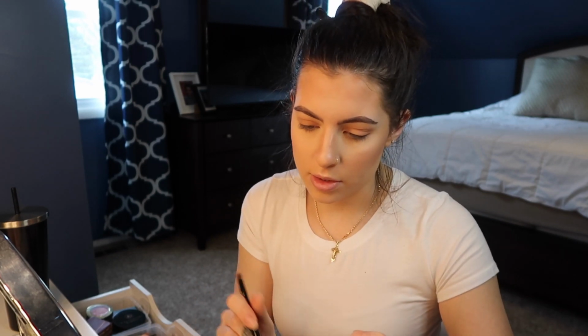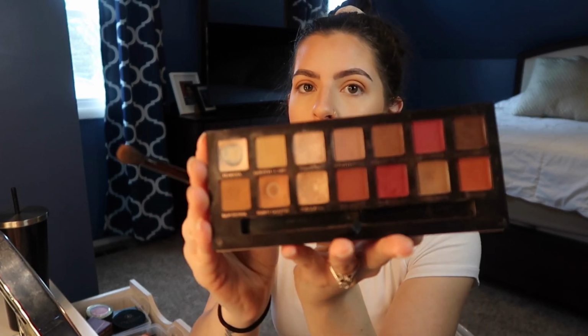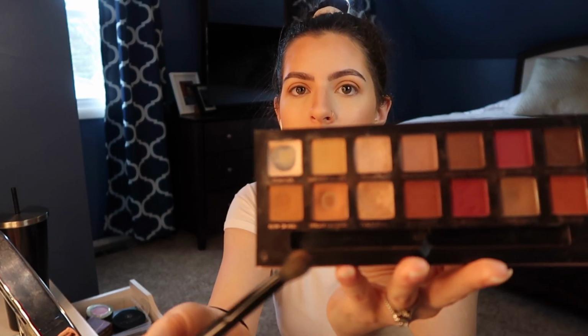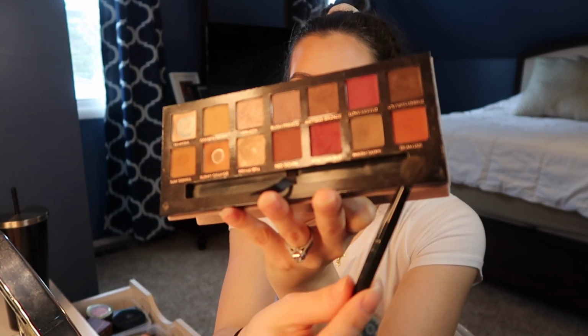So I didn't say, but I'm using the ABH Modern Renaissance palette. This is just my favorite palette. And I always just use the burnt orange color, obviously. Burnt orange, tempera, and primavera are the colors that I always use. Sometimes I've been using this Real Gar color, this dark orange color. I'm not going to today because I'm just doing my makeup, and then I'm gonna be working out.